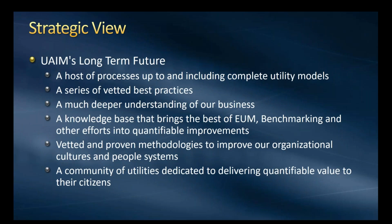So looking down the road, a strategic view on this, our UAIM's long-term future, we see a host of processes up to and including complete utility models. We have some partners that right now have committed to modeling their entire utility. So we're really excited about that, and we think that this is going to enable a lot of others to see that example and to be able to use some of those practices, as well as be encouragement for them to move forward in modeling their utility.